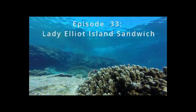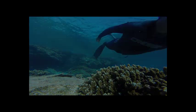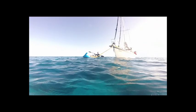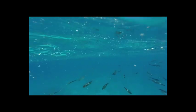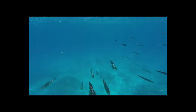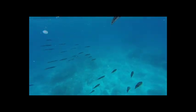We're Robin and Steve. In the last episode, we spent most of the time underwater, getting to know the locals of Lady Elliot Island, including this family of squid. At least I think they're squid, cephalopods. They seem to have made this mooring buoy their home.